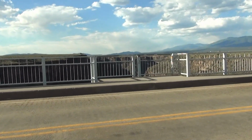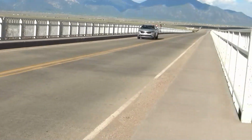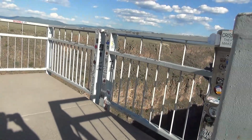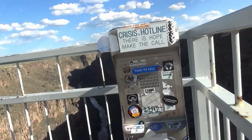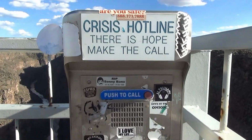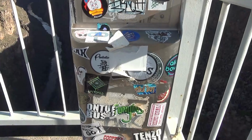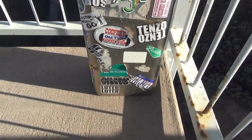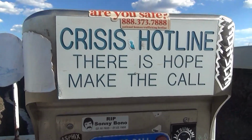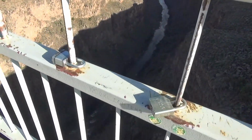They have a paved sidewalk on both sides of the bridge. And here and here, they have an overlook point. And this is interesting. They've got a few of these around. And I have searched Google, and it said that in the last 20 years, there have been 115 people who have jumped off of this bridge. So before you do it, push this button. I'm surprised there's only 3 love locks here.